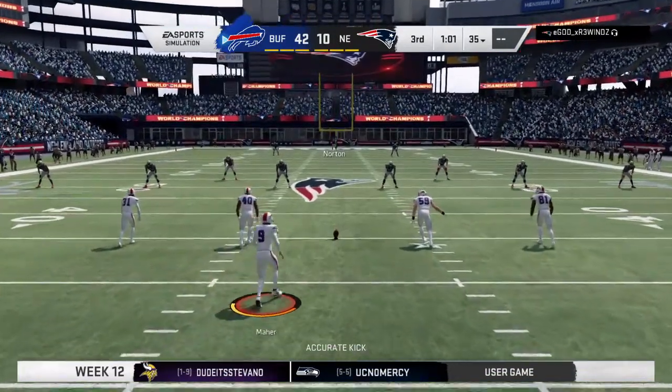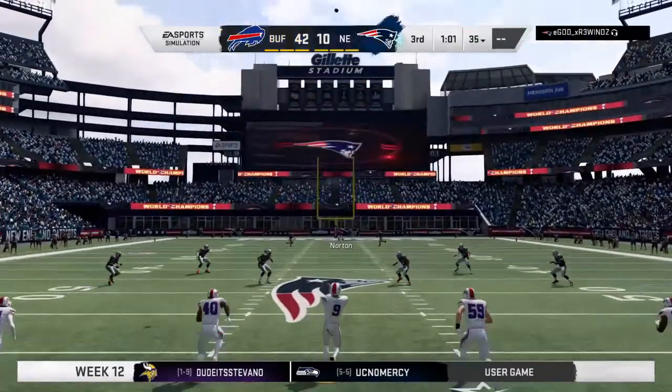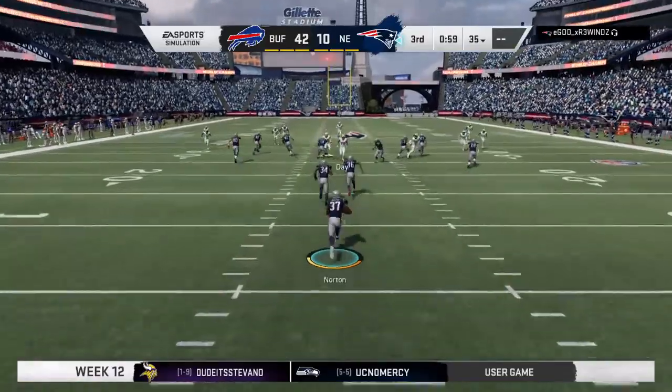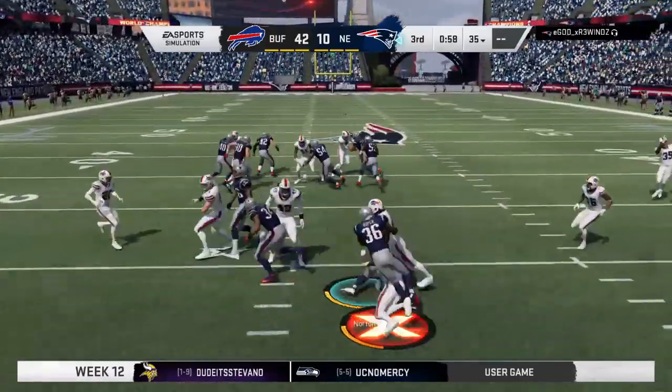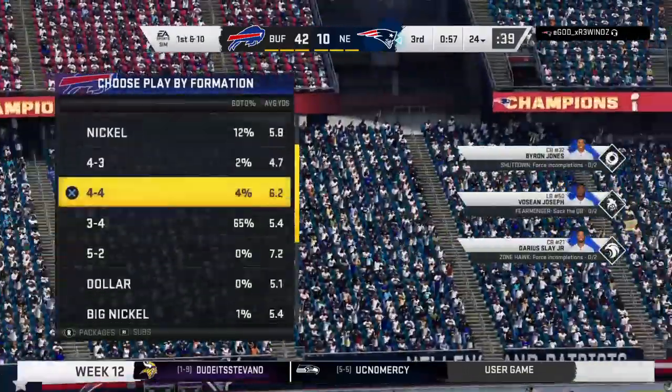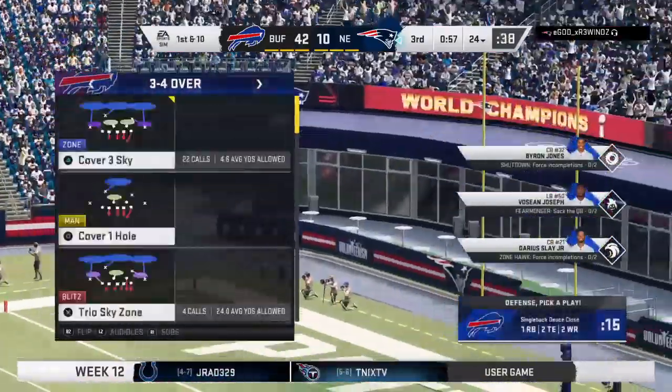Following the touchdown, here's Marr to kick it away. This fielded at the 2. They'll bring it back to just about the 25. Call it the 24-yard line.